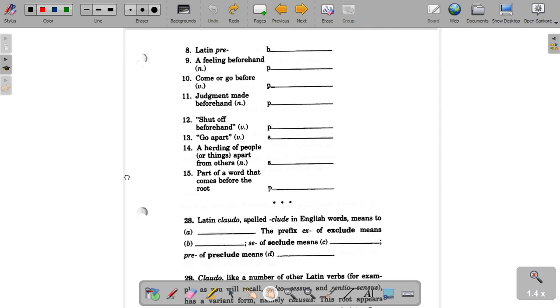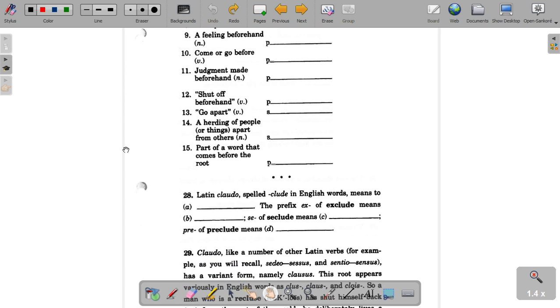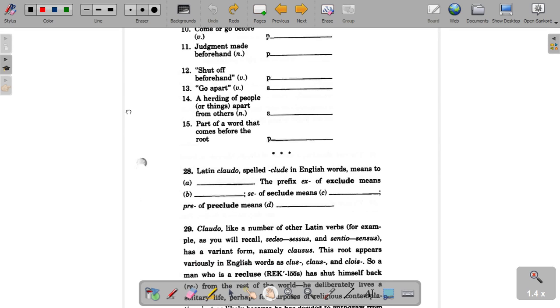So Latin pre means? Before. A feeling beforehand? Presentiment. Because remember the feeling part of it, sentio, means feeling. That one is kind of thrown in to trick you a little bit. So to come or go before, that one is preclude. A judgment made beforehand? If you judge someone before you know them. Lydia, what'd you say? Yeah, prejudice. Very good.